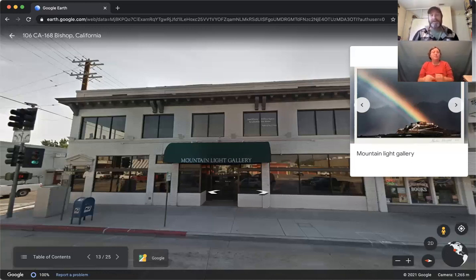Outside of Bishop and back in Alabama Hills are some really good climbing. So if you're really into climbing, there is the Owens River Gorge that has over 300 sport climbing routes that you can check out. There's the Buttermilks that is just outside here, which is more bouldering, like large bouldering, not just little bouldering. Big bouldering there. And then Alabama Hills is also another good area for sport climbing.